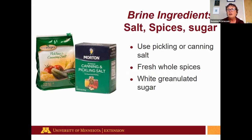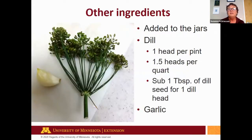If your recipe calls for sugar, use white granulated sugar, and it's often added in a brine to improve flavor and also texture. Other ingredients, some recipes will add garlic or dill. And again, don't add them if your recipe doesn't. Find one that does if you want garlic or dill. Again, not adding extra ingredients is important if the recipe doesn't call for it.